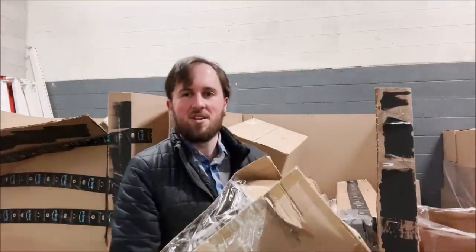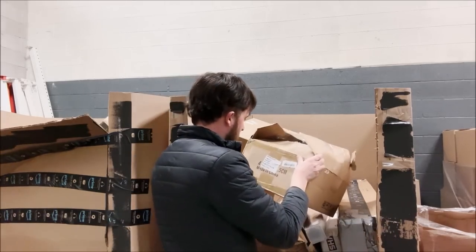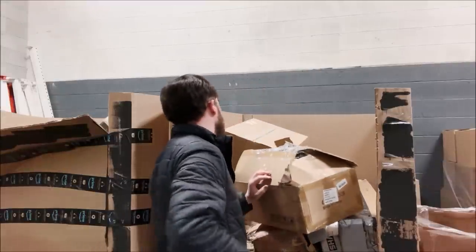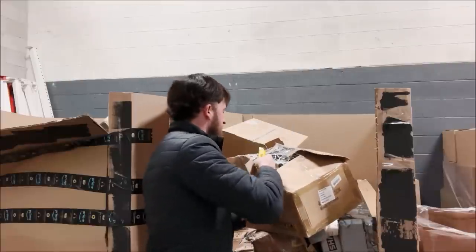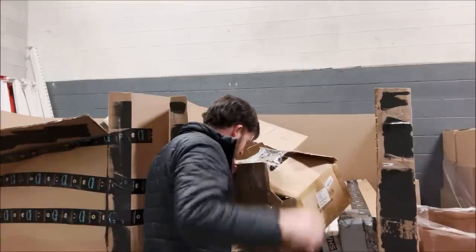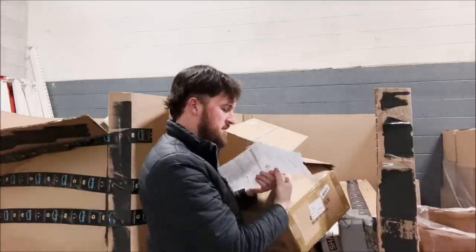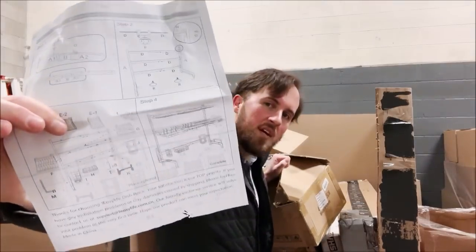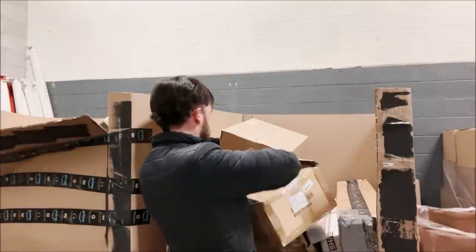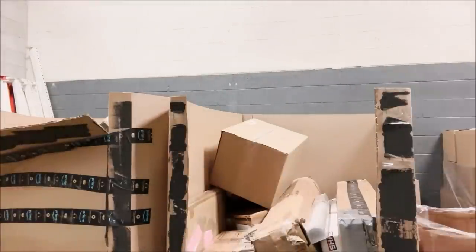Get this wonderful packing job. Someone sent this back to Amazon like that. Doesn't say what it is. Some sort of stainless steel organizer. There. Oh, I see. It's one of those fancy ones that goes over your sink. Oh, there's a better picture right there. So I'm thinking we'll probably assemble that before we sell it to make sure all the parts are there.